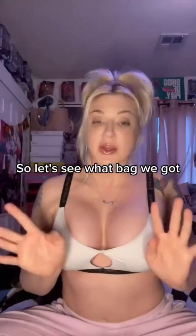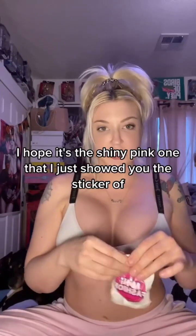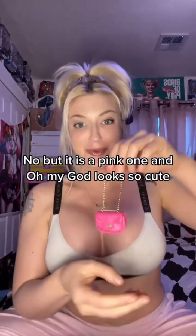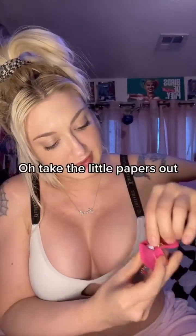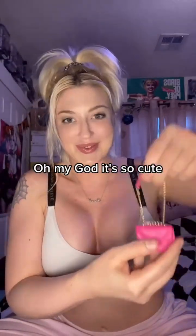So, let's see what bag we got. I hope it's the shiny pink one that I just showed you the sticker of. No, but it is a pink one. And oh my god, it looks so cute. Oh, it looks like a little Chanel. Look at that. Oh, take the little papers out. Oh my god, it's so cute.